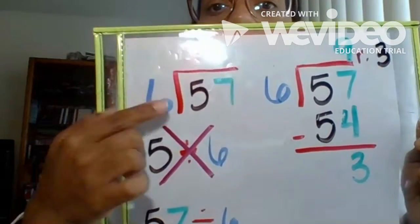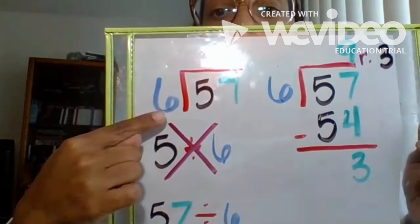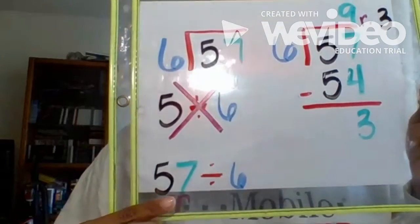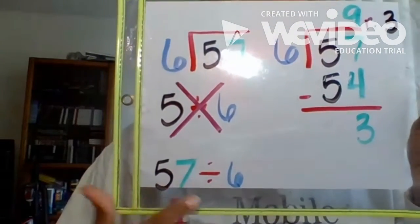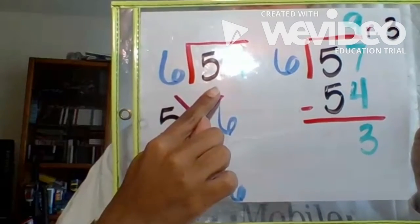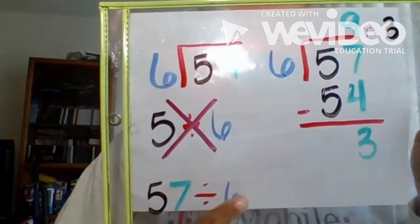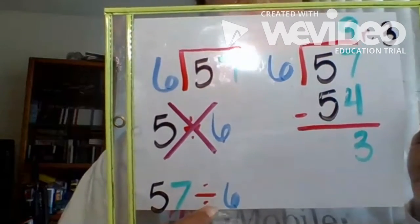So that means you have to look at both numbers in your dividend and divide by your divisor. So I have 57 divided by 6. Now you notice the ones column is in black. The tens column is in green. So 57 divided by 6 is what?